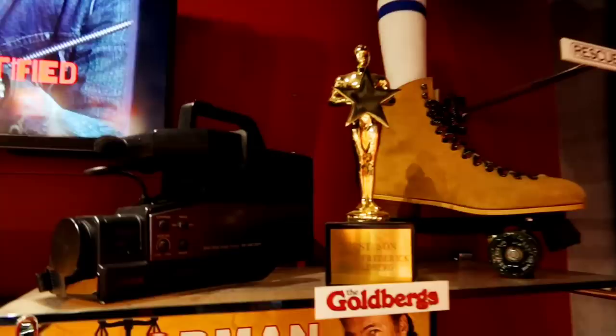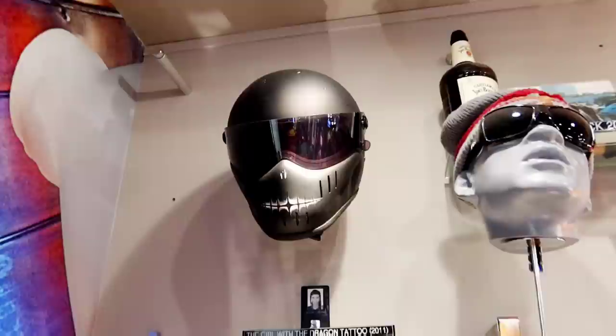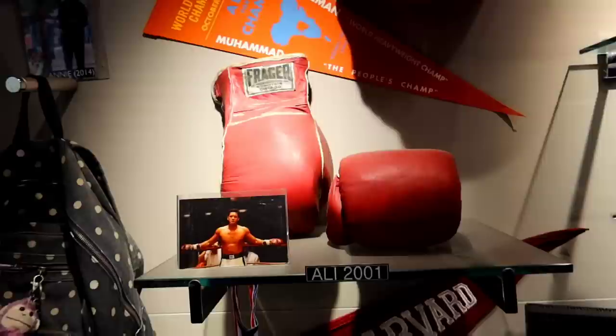These are all props from Jumanji. Wow, the boomerang. That's awesome. That is awesome. Mask of Zorro. The Girl with the Dragon Tattoo helmet. This is from Big Daddy, Adam Sandler. Will Smith's Ali boxing gloves.